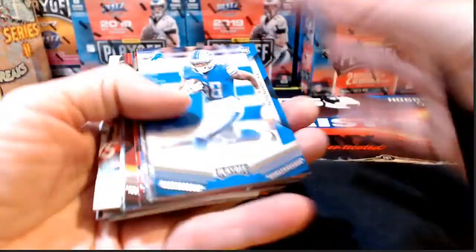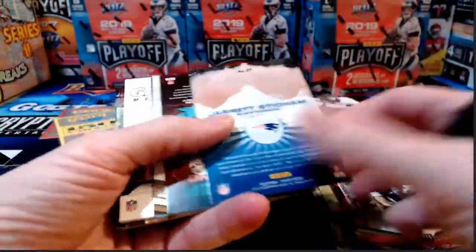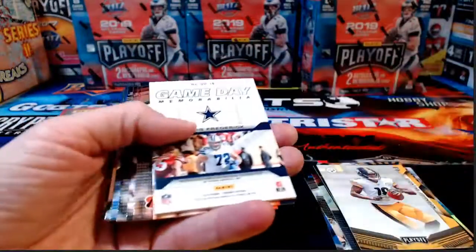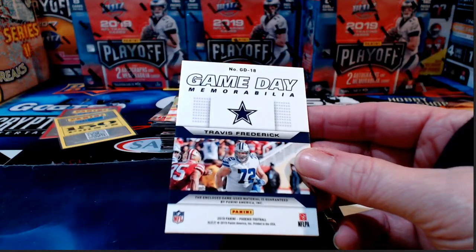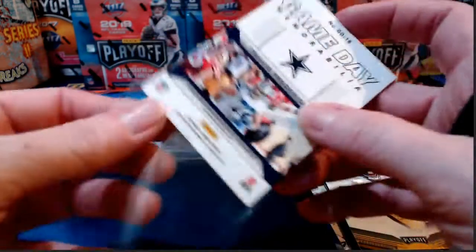So I think that's got to be the hardest part for him, sitting there on the sidelines. We have a game day memorabilia, Travis Frederick for the boys.